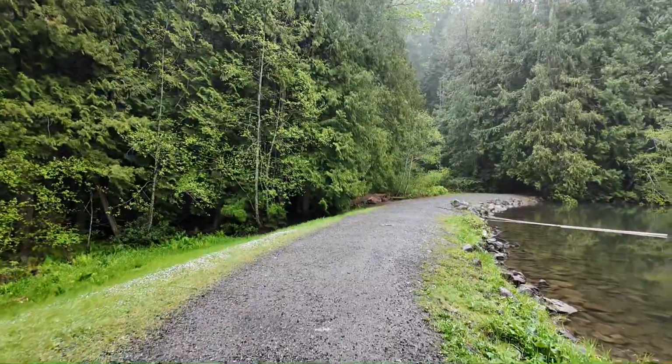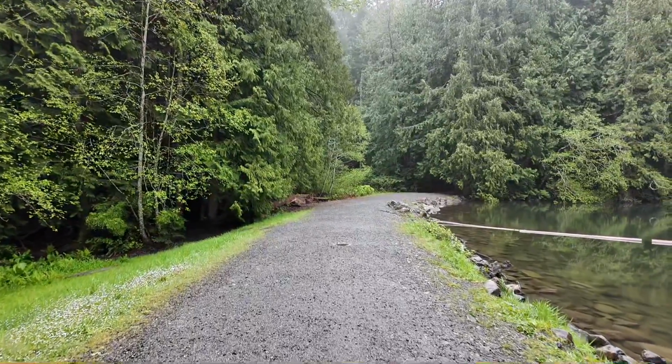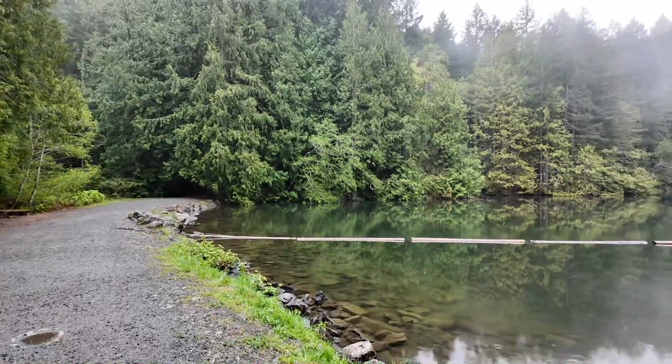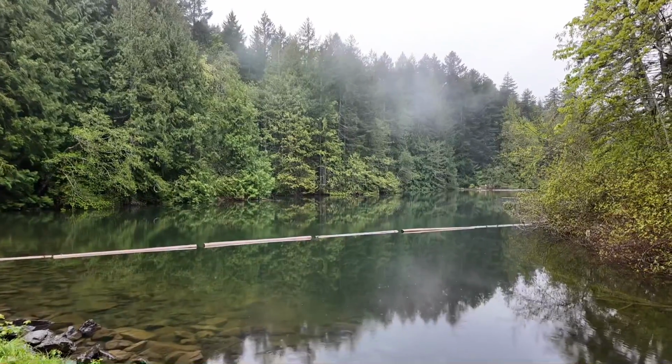Oh, this is the dam down at the end of the lake down here. Ooh, it's a little misty out now. It's beautiful. It's almost stopped raining.